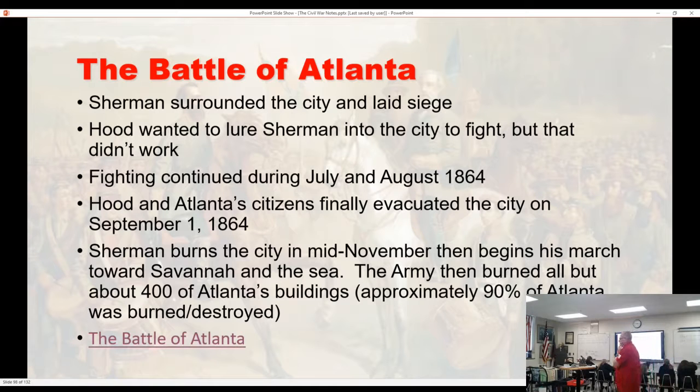Before Hood left, before the Confederate troops left, they blew up anything that was of value or could be of value to the Union Army, and they set fire to many other things. Sherman stays there until about the middle of November, and then begins marching south.